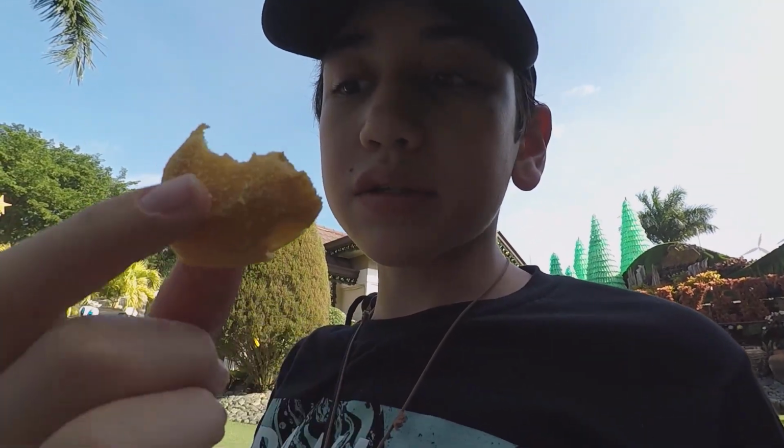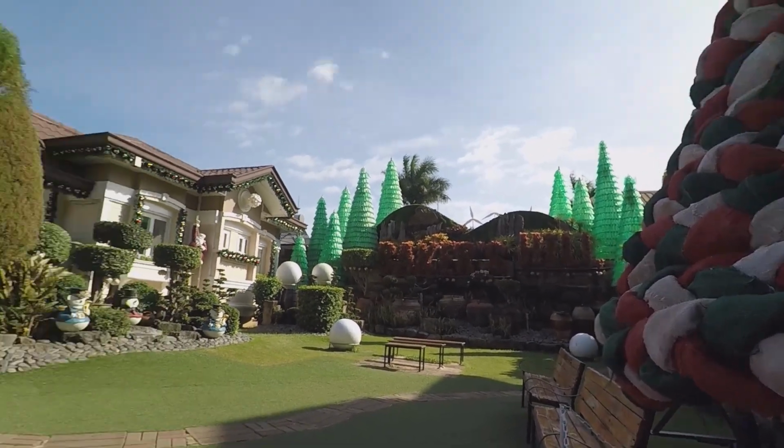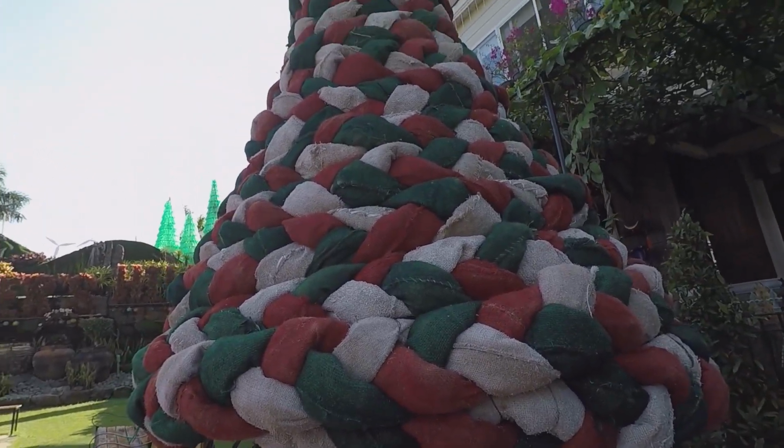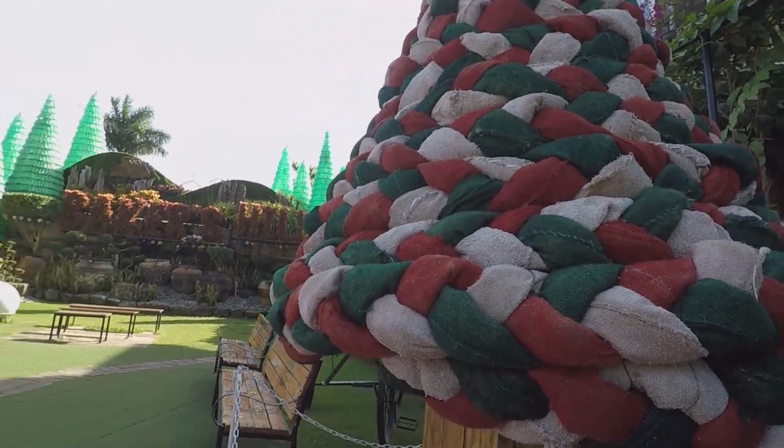I think I'm gonna get some panda sauce from here. Panda sauce. Bunch of cool decorations and then furries to show the furries. This Christmas tree is actually made of like burlap bags.